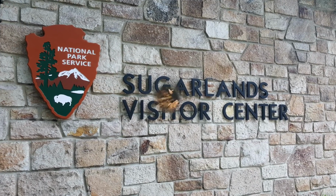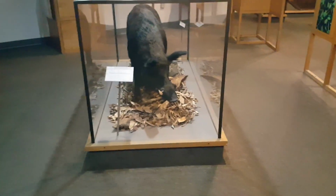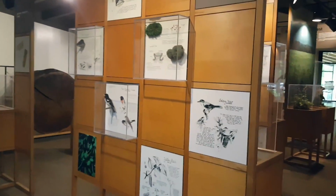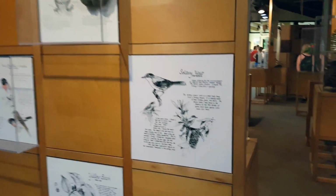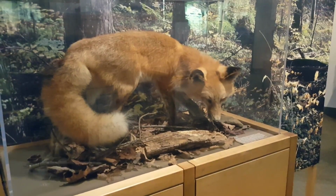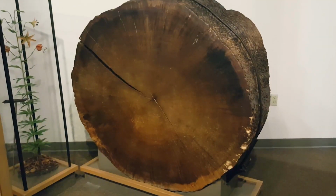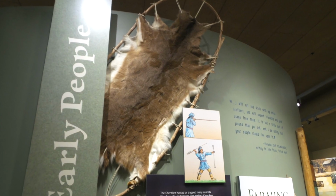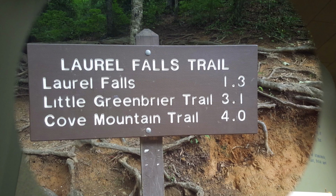When you first arrive at the national park, I highly suggest that you visit the visitor centers that they have, either the one in Tennessee or the one in North Carolina by Cherokee. Each of these visitor centers is quite unique in that they both provide a different telling of the history and the preservation of the Great Smoky Mountain National Park.